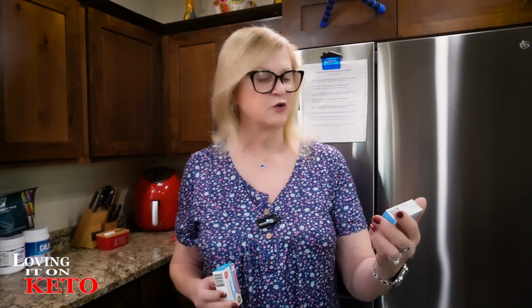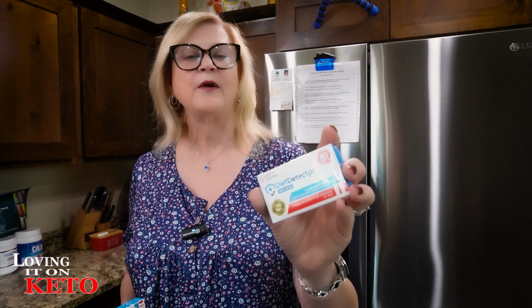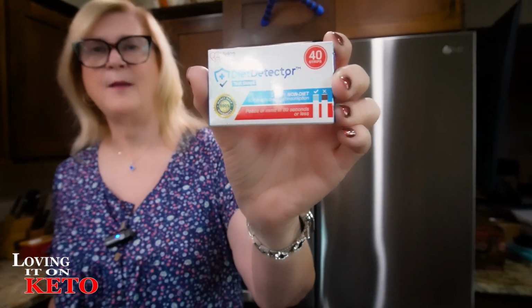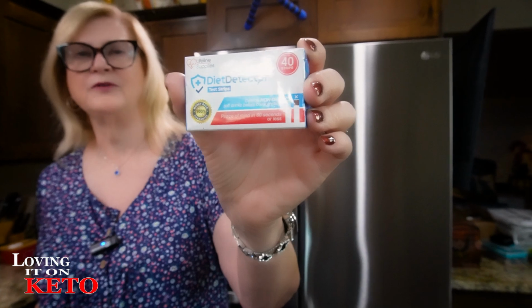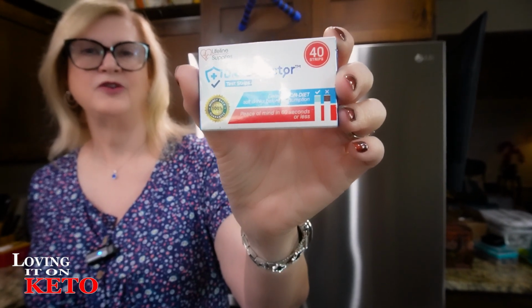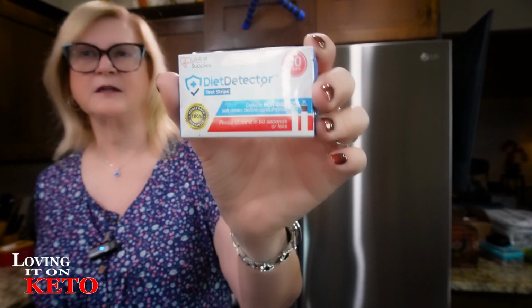Now, these are from Lifeline Supplies. They're 40 strips, and I don't know if Harry got everything on that. But we got ours on Amazon and I bought 2 boxes. I'm going to throw one in my purse and let Harry test them. When in doubt, you can just use the dipstick to do your testing.